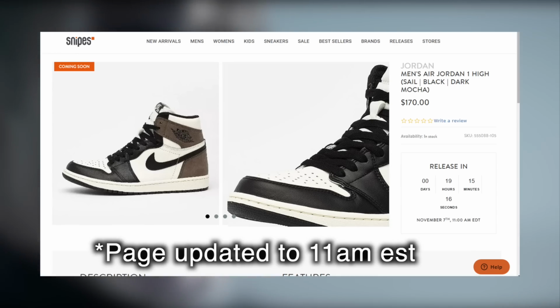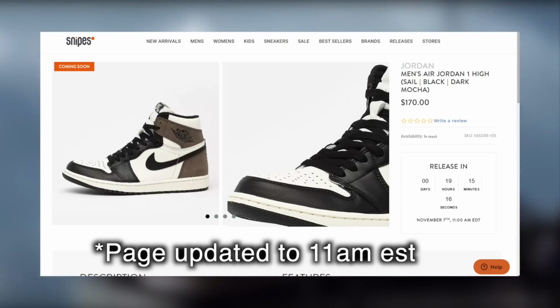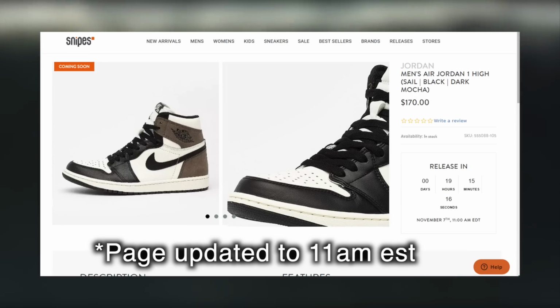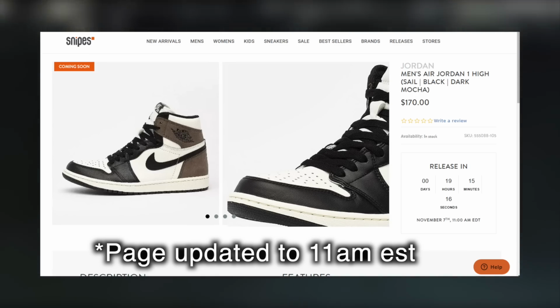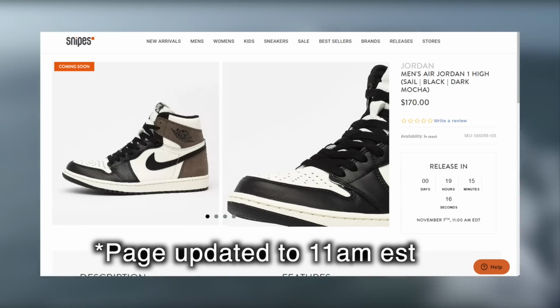Eastern Time. Snipes does do a queue, so you could try to use multiple Chrome users. They don't IP ban too heavily, unlike Finish Line and JD Sports. They're not too sensitive, so you could try to open up a few of them and hope that you do eventually get through.